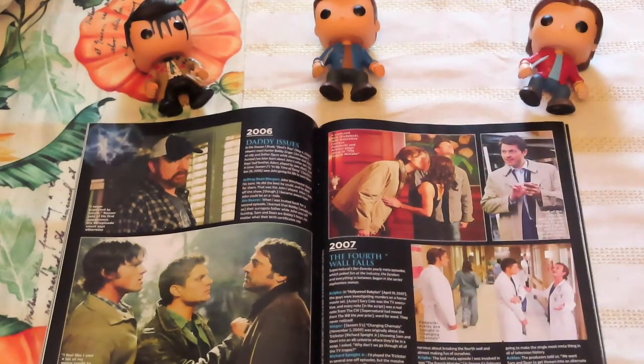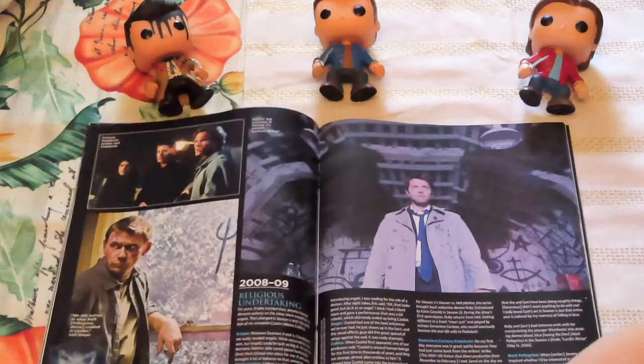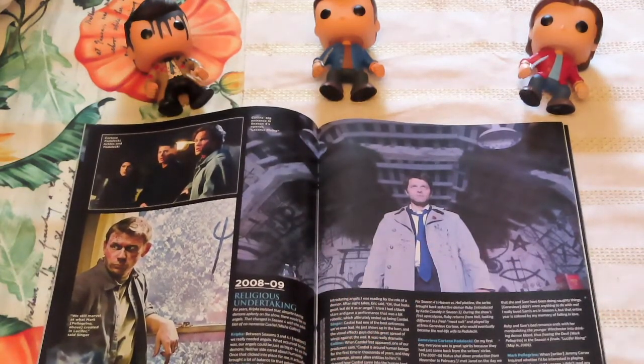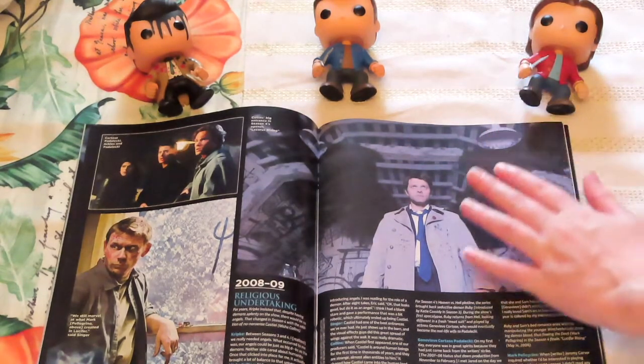And also Changing Channels, which is another amazing episode in the show with Richard Speight Jr. Next, it starts talking about the religious undertaking that happens in the show where angels and demons come in. And, of course, the amazing Castiel. So much love for this angel.